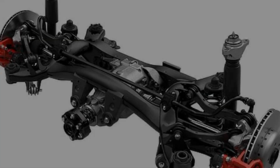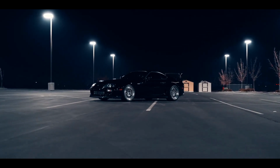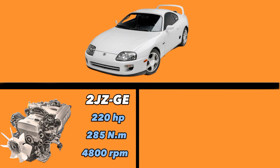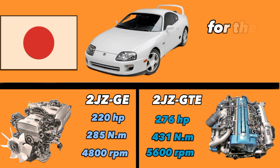Again using subframe, suspension and drivetrain assemblies from the Toyota Z30 Soarer, pre-production of the test models started in December 1992 with 20 units made, and official mass production began in April 1993. Toyota put a lot of emphasis on a newer high-performance car, which is why it produced the A80 with two engines, a naturally aspirated Toyota 2JZ-GE, having a power output of 220 horsepower and 285 Nm of torque at 4,800 revolutions per minute, and a twin-turbocharged Toyota 2JZ having a power output of 276 horsepower and 431 Nm of torque at 5,600 revolutions per minute, for the Japanese model.